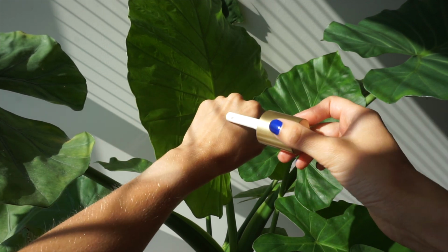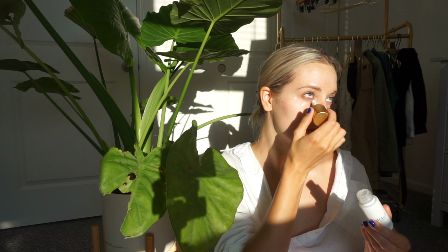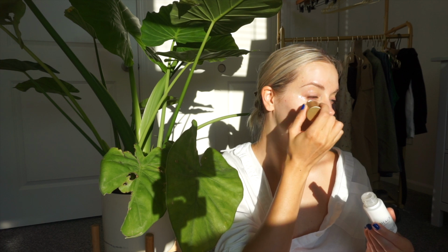So it's really gonna help with any puffiness. So you really just wanna take this and rub this under the eye, rub it in little circular motions. Again, it's just such a pleasure to use. It smells so good. You can use this day or night. Again, sits very nicely underneath makeup for me. Doesn't pill or anything like that.